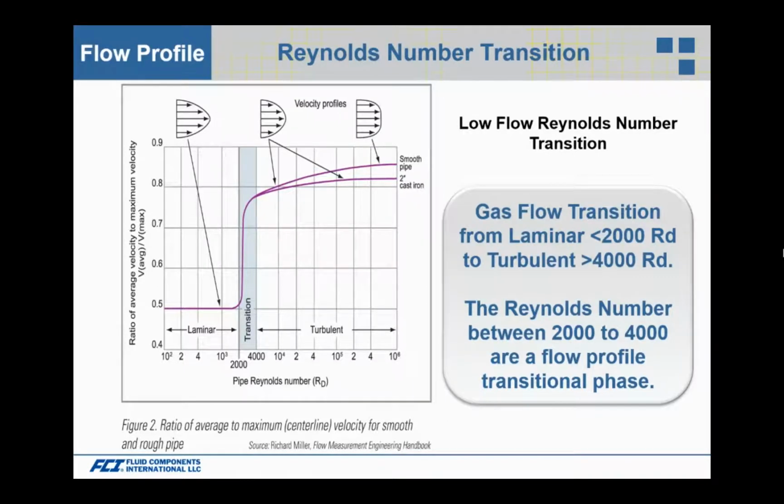Up in the upper left-hand corner, you see it's more bullet shaped, where the maximum velocity is very high at the center line. But as flow begins to increase, we go from that higher velocity at the center line to more of a fully developed turbulent flow profile, which is on the right-hand side. But there's a transition where that occurs. And that transition between laminar to turbulent is between 2,000 and 4,000 Reynolds number. So it's important that the manufacturer has a sizing software program that analyzes that gas and provides the Reynolds number for that gas to confirm, is this occurring in your process?